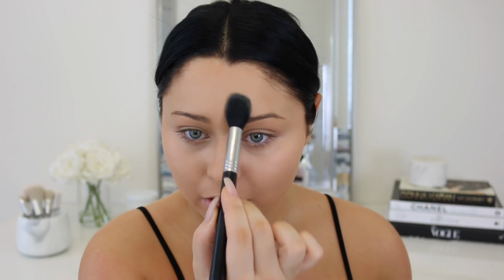You know what I might do? I might just test it out a little bit on the cheek at the bottom of my concealer, just to try it out for you guys. So I am just gonna try it a little bit on the forehead. It's so smooth.